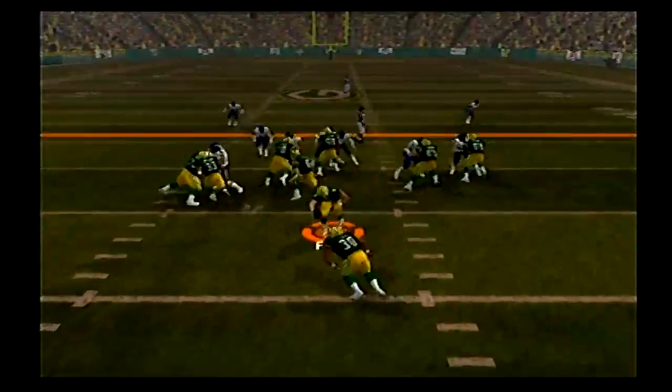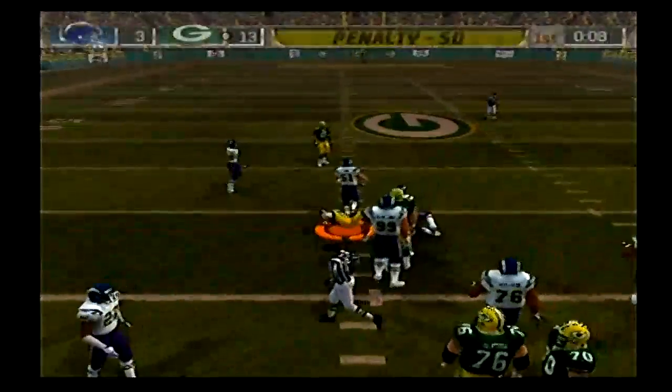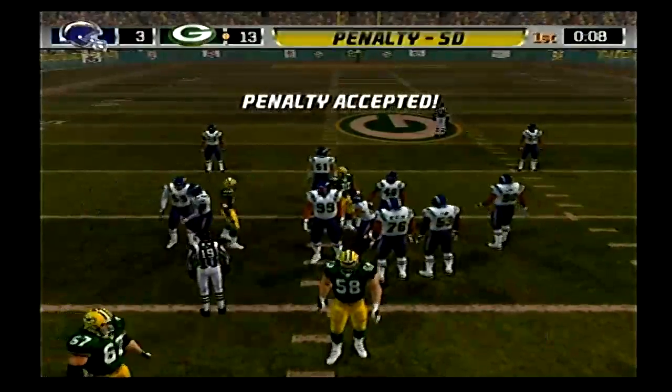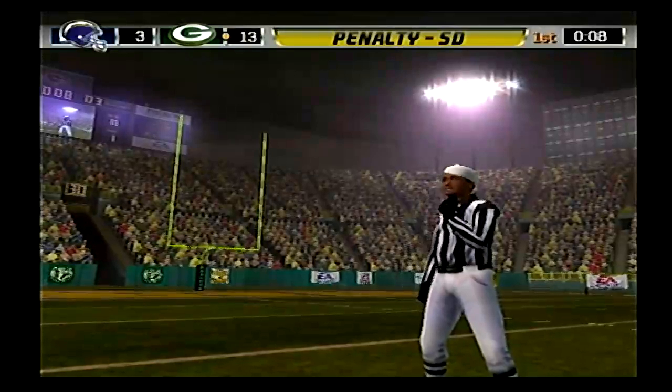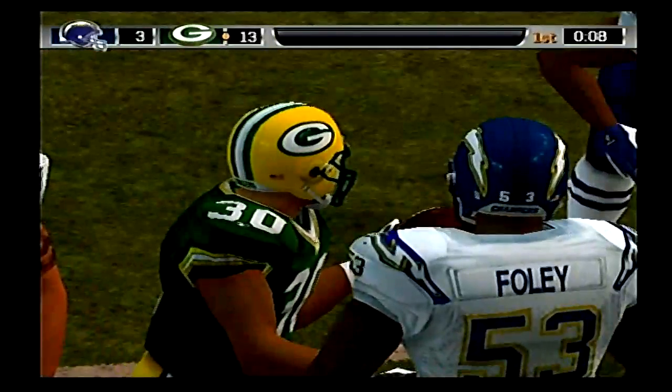They come out of the nickel. Wilson is there on the stop. Personal foul, face mask on the defense. Number 20, automatic first down. That'll be 15 yards, no question.